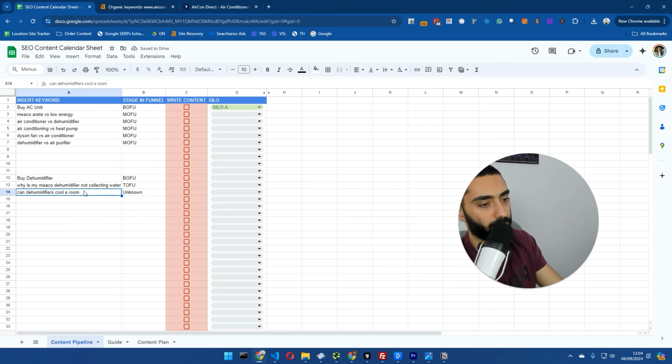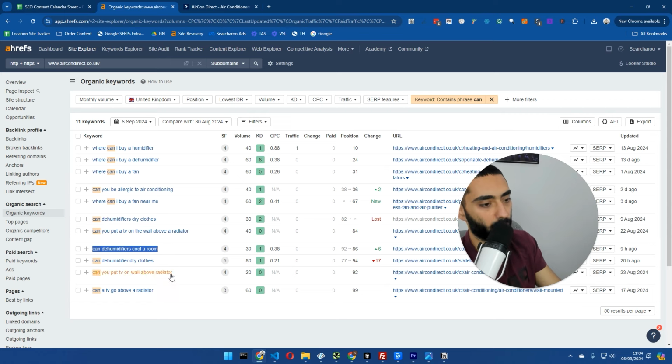In some cases, if the sheet doesn't understand if it's top of the funnel or middle of the funnel, it will say unknown. That's kind of just a false save, but this would probably be a top of the funnel keyword. Now that you guys fully understand it, you'll probably get it a lot more.